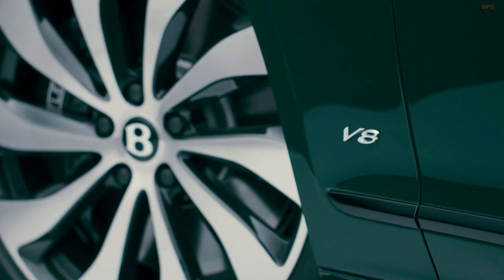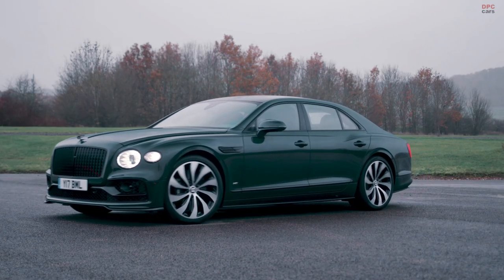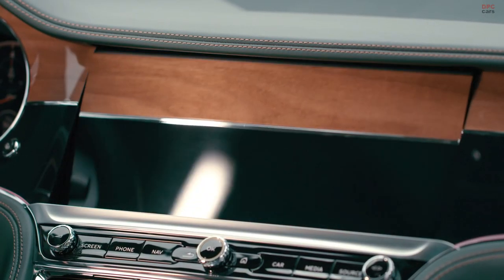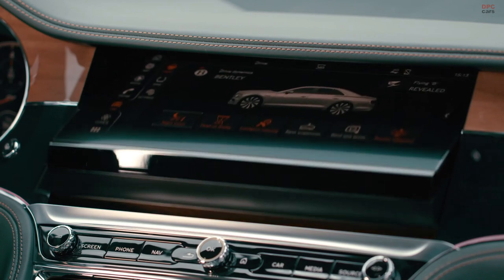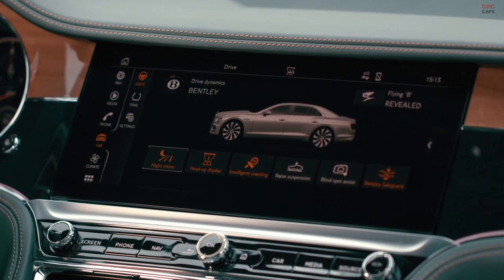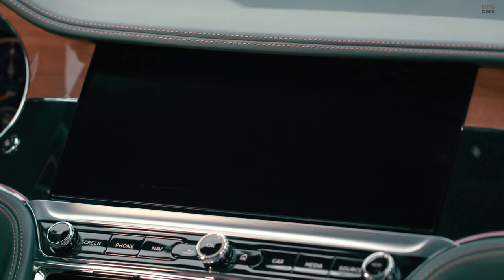Customer research leads to increased driver focus with decline in daily rear seat usage. 4.0-liter twin-turbocharged V8 petrol engine develops 542 bhp and 568 foot-pounds of torque. 0 to 60 miles per hour in 4.0 seconds and a top speed of 198 miles per hour.